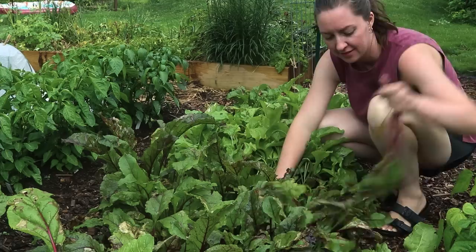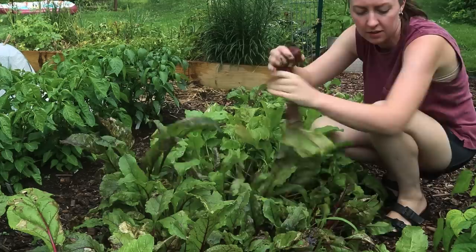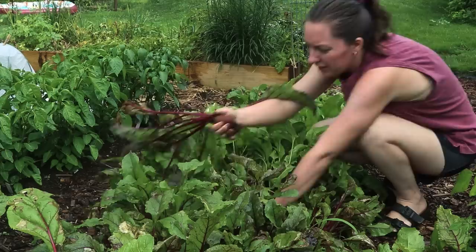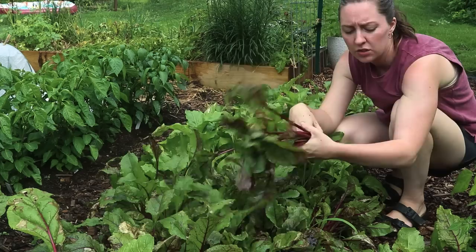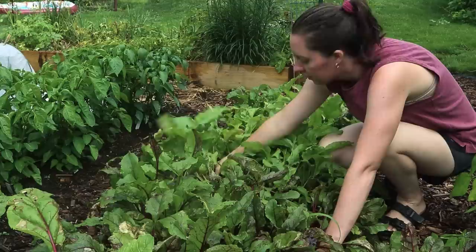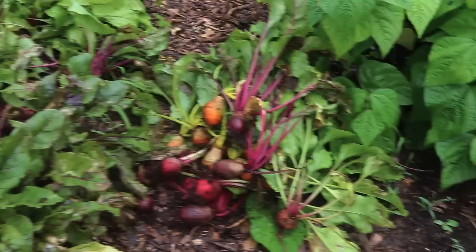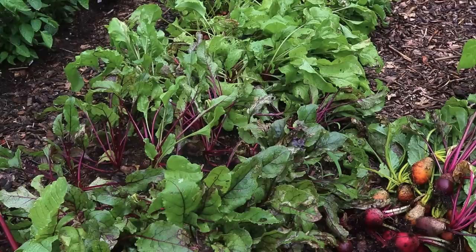I'm gonna grab whatever beets here are ready. Looks like there's a bit more since the last time I harvested. And I've got three varieties here. I have some golden beets, some Tioga, and some Detroit red. The only thing about harvesting when it's wet is everything is a lot messier. Well, we got a few more beets still, lots more to wait for as they get bigger.